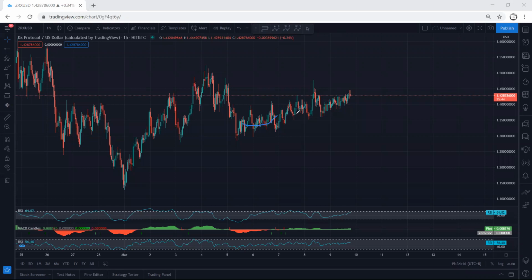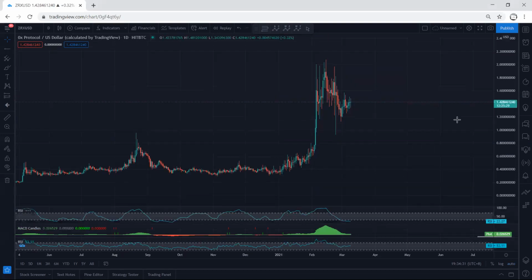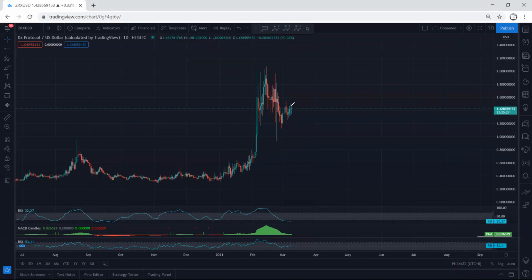Still, with this kind of correction, the possibility to give us one more drop is really high. But the question is whether we can get a trade or not, and how we can trade it. In this case, we move to a higher time frame to see how we can trade and look for the next move.